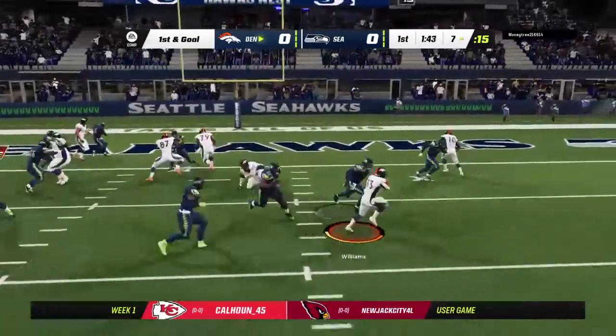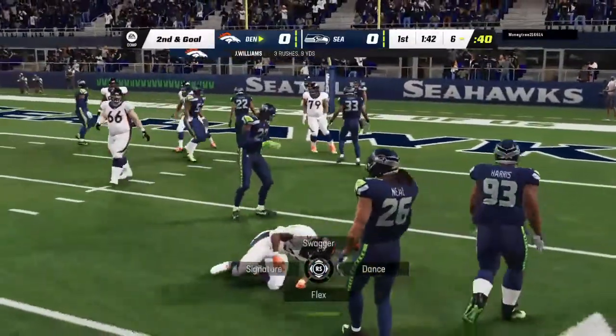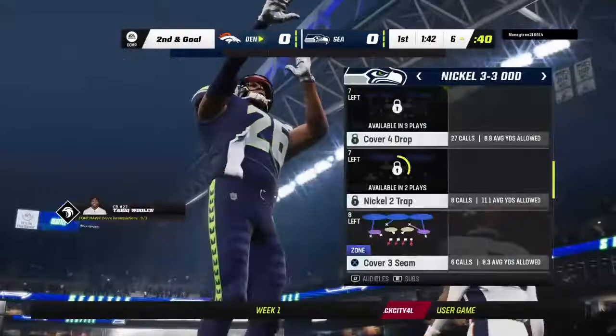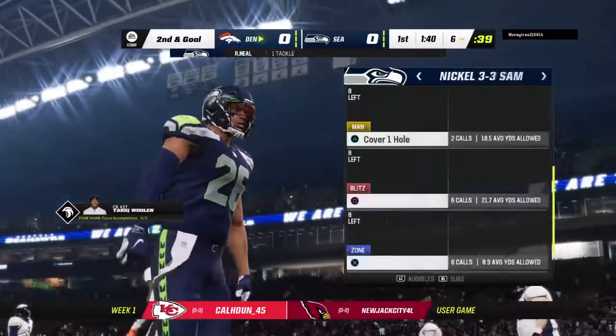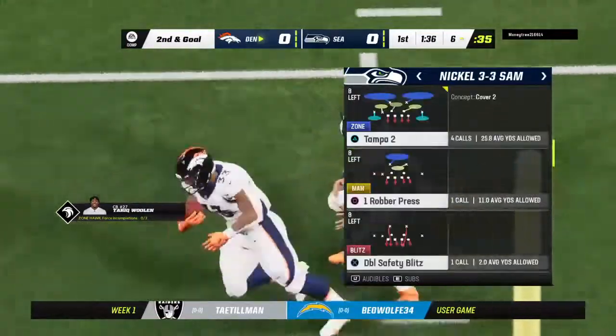They'll try and run. This is Williams. And he's stopped immediately there. They'll say no gain on the play, and it'll be 2nd and goal. So nothing there that time, and maybe you need to look to the O-line. They weren't able to create any space.